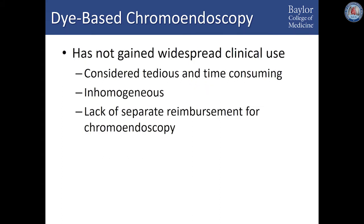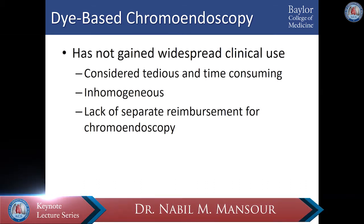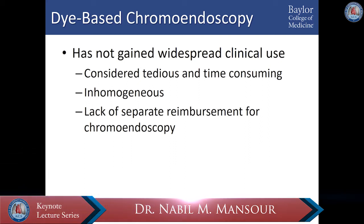Dye-based chromoendoscopy has not gained widespread clinical use because it is considered tedious and time-consuming, it's inhomogeneous, and there is lack of separate reimbursement for chromoendoscopy, and because of that, it has not been widely used.